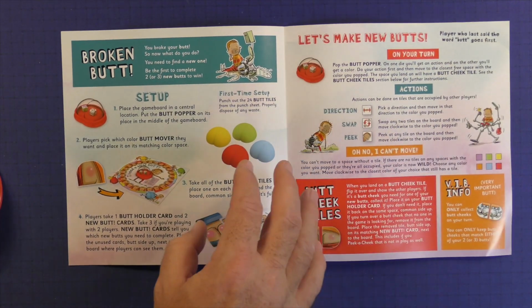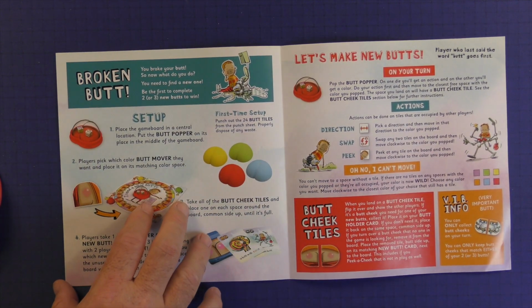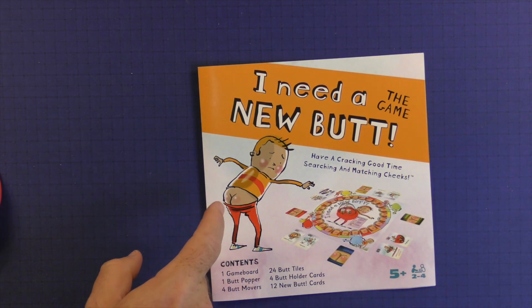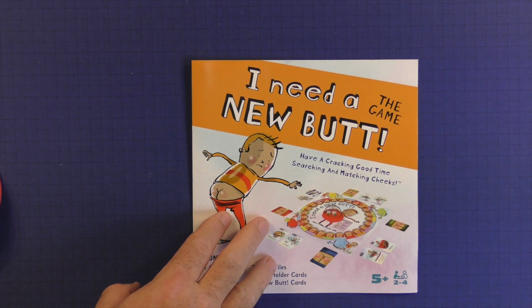The game is fairly easy. This is a mass market, kind of cheapo game at Walmart, and it accomplishes what it's set out to do. You probably need maybe 5-10 minutes max to get through this, and you'll be able to play with no issues. Your kids will be able to teach this game and play it without any major issues.